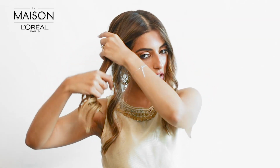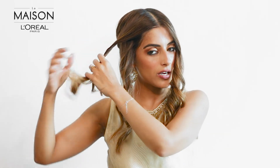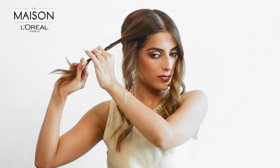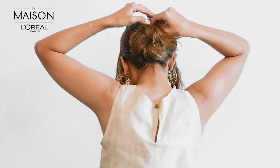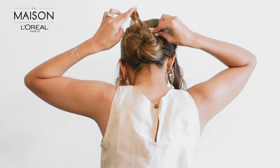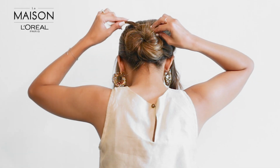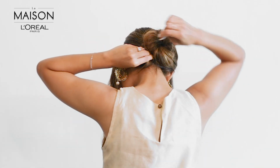you're going to start taking sections from the front. I'm going to split this into two halves. I'm just going to start twisting it towards the back. Pull on it slightly. And I'm going to take it around the bun. Take a bobby pin and secure it.